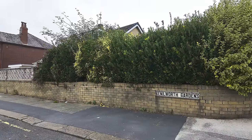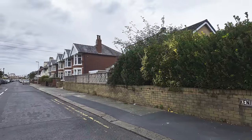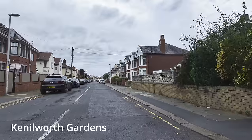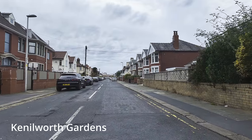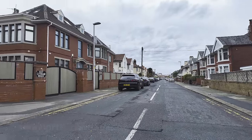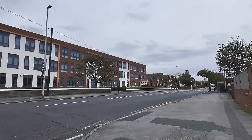Sorry about the traffic noise, it's double busy around here. But anyway, I just thought I'd show you this road here. This is called Kenilworth Gardens. And that's not a T road. It doesn't come to an end. It goes down to a road which runs along the train tracks at the bottom. But let's just look over here, because all that is new over there.